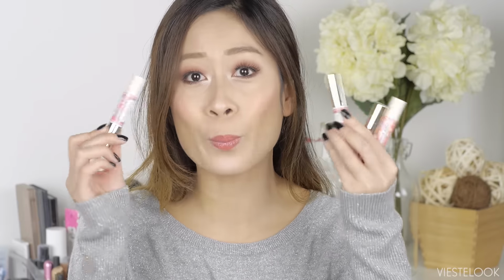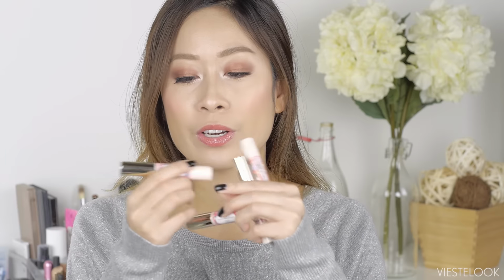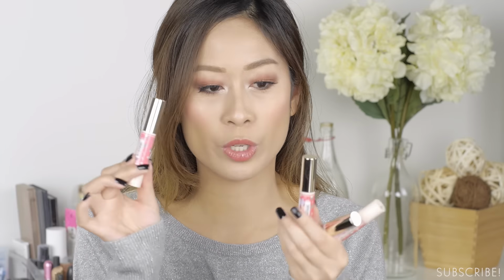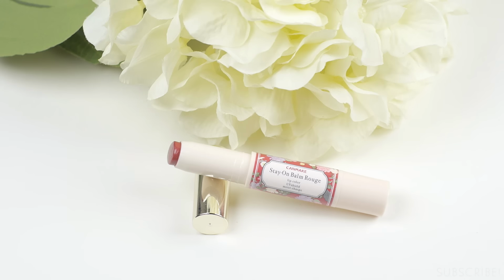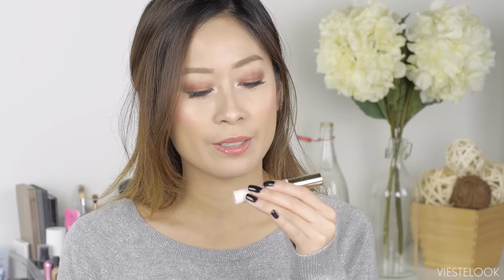Next product. I actually got four of them because I think the packaging is so pretty. Like, look at this. Gold lid with flowers, and it's just so girly, so cute. So let me start off with the one I'm wearing today. This color is number 9. Oh, these are the Canmake Stay On Balm Rouge. I should tell you guys that. And it's their lip color, UV shield, moisture charge. Those are the things that they claim to do.